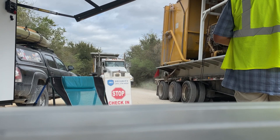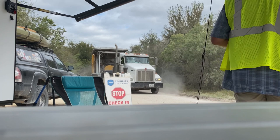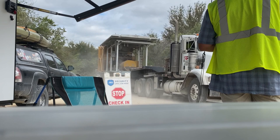Finally, all 5 wells were drilled, and it was time for the rig to move on. This process took several days and many, many large trucks.